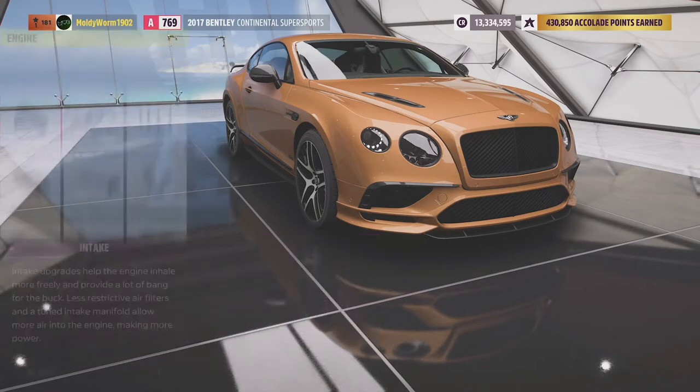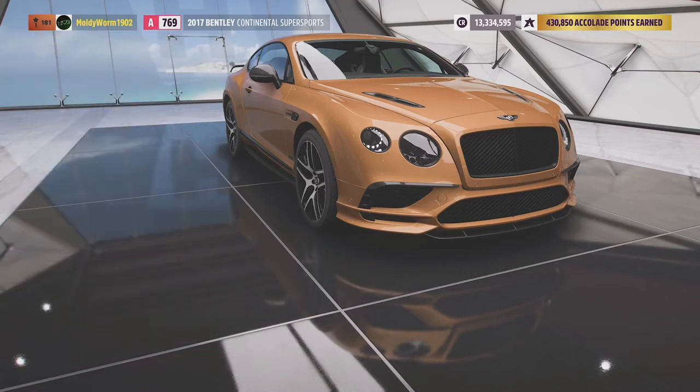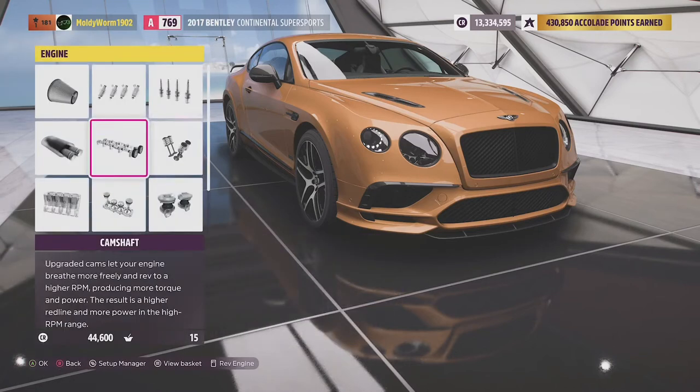Actually, what is this thing standard? So it's 700 horsepower standard. It's going to be well into the 1,000 horsepower region by the time we've got all the engine upgrades on. But let's see what we can actually do.